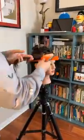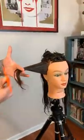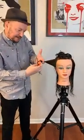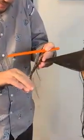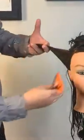I prefer to stand in front, okay? And then just combing from underneath. My finger is parallel to the section. Okay, I'm bringing everything to that stationary guideline. So everything is coming to that one section. And then literally just point cutting through. Just going to create a nice little shape around the curve of the head. So we're just combing that from underneath.